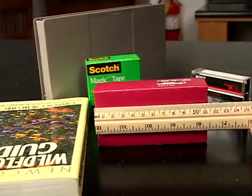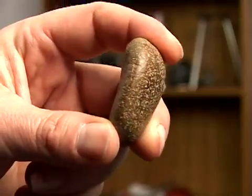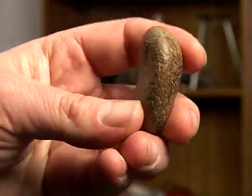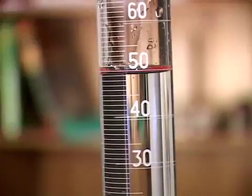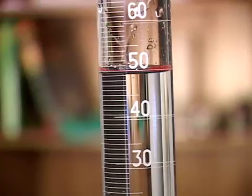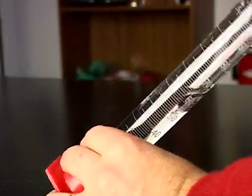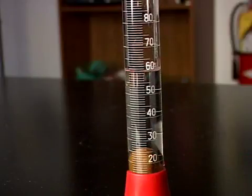Volume of solids is commonly expressed in cubic centimeters or cubic meters. With smaller, irregularly shaped solids, it's possible to calculate the volume using a process called water displacement. One way this can be done is by filling a graduated cylinder with water to a certain point, such as 50 milliliters, then placing the object in the water. See how the level rises to 60 milliliters.